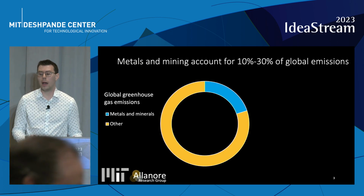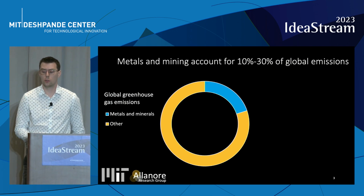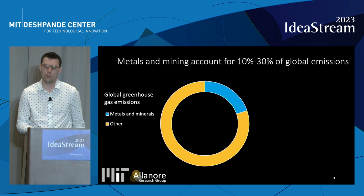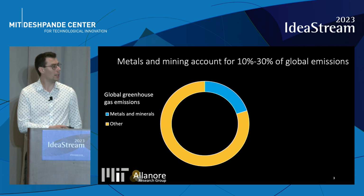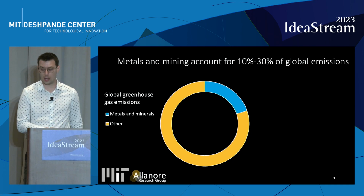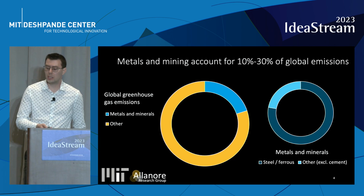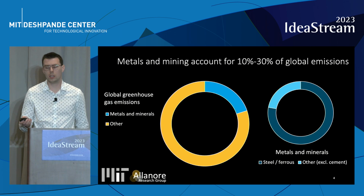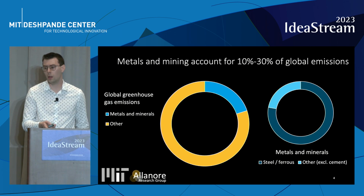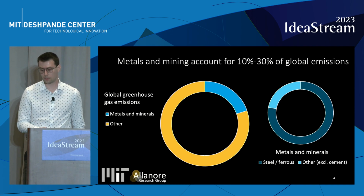So when we look at metals and mining today, there are significant decarbonization challenges facing us. Right now, metals and mining account for 10 to 30% of global emissions, depending on how you do your accounting. And the emissions within metals and minerals can really be broken into two groups. There's your steel and ferrous components, so things that pertain to the steel industry, and everything else. I'm not going to be talking about materials related to cement, because those are a separate challenge, but just focusing on minerals and mining as they apply to metals.